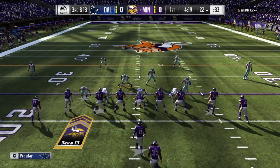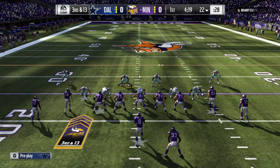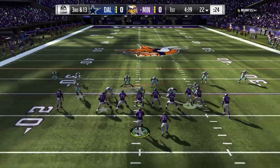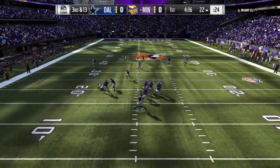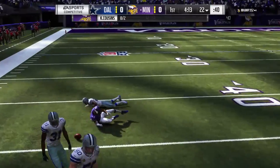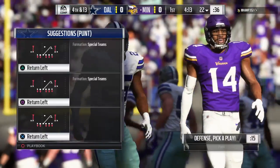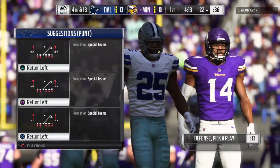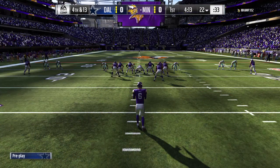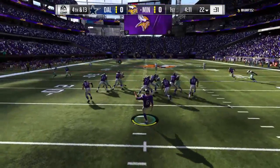This is now 3rd and 13. From the shotgun, it's Cousins. He's going to sling this deep downfield. And incomplete. The contact made the ball roam free and brings up 4th down. Well, that certainly looked like something that they discussed all week in practice getting ready for this one. Take the big shot right out of the gate. At worst, you'll open up the defense a little bit, loosen them up, have them back on their heels.